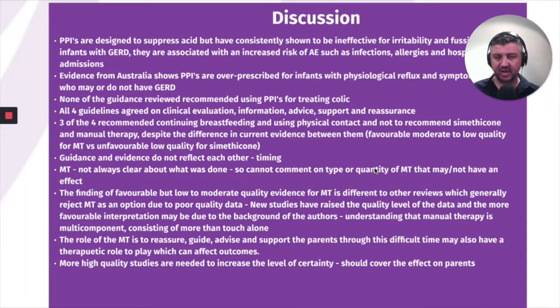Three of the four pieces of guidance recommended continuing breastfeeding and using physical contact, and not recommending simethicone and manual therapy. That's quite interesting because the guidance is lumping simethicone and manual therapy together, although we've seen here that there is a big disparity in the current evidence between them. Just to backtrack on that: favorable, moderate to low quality evidence for manual therapy versus unfavorable, low quality evidence for simethicone. The data for the two are very far away from each other, yet the guidelines are lumping them together. Guidance and evidence do not reflect each other.